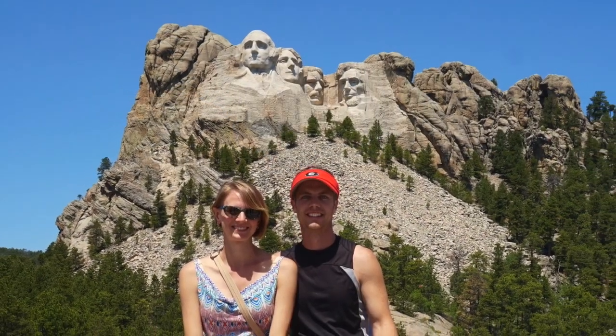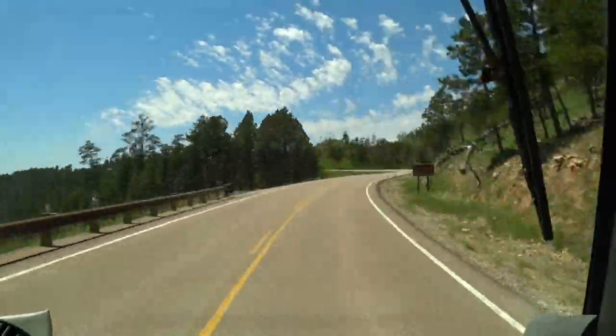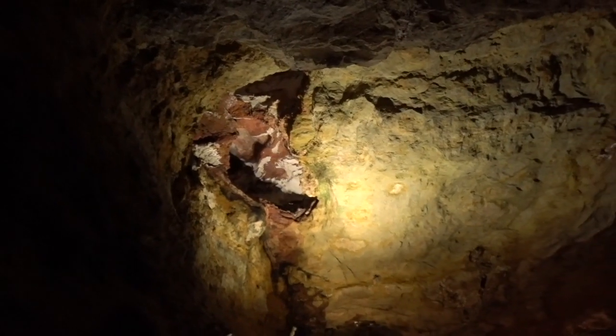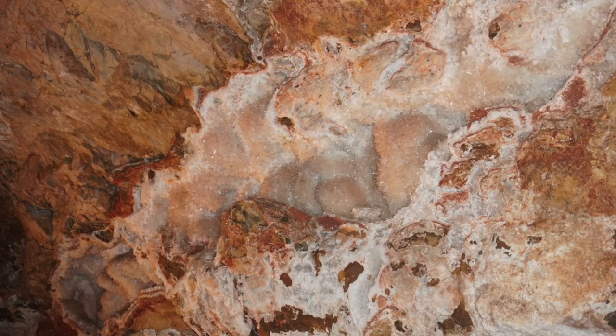It's pretty impressive to think about the workmanship that went into carving these four dudes into the side of a mountain. From there we continued up the forest road to Jewel Cave. All the tours are scheduled, and we showed up. We had to wait about an hour and a half before we actually got into the cave, but when we did, it was totally worth it.